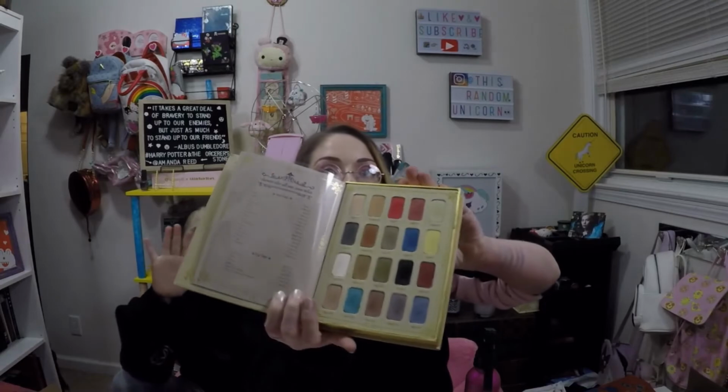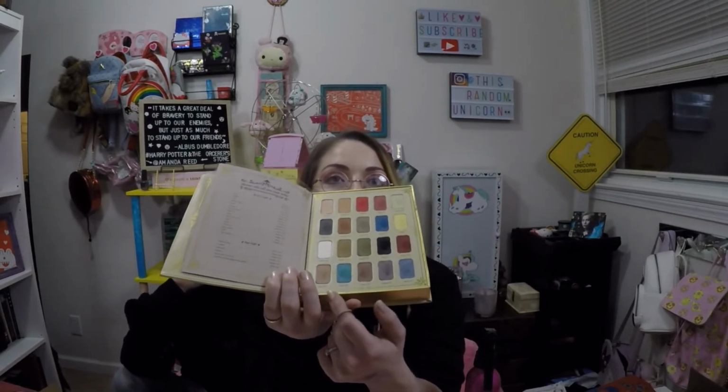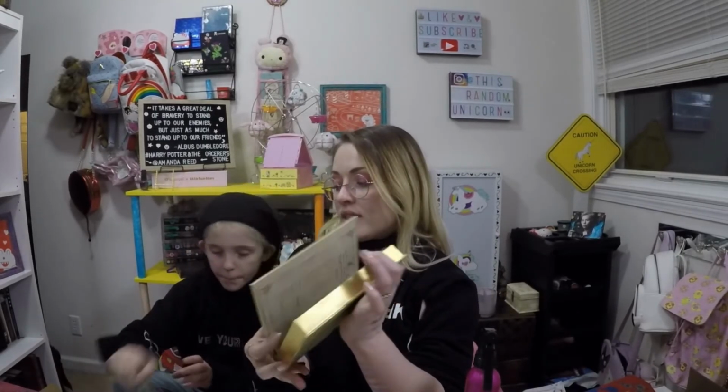Now really quick, I want you to see what I mean when I say this is a very messy palette. Well, that's not even all of it. I blew some off earlier. But you can see by this bottom row how messy it can get. And I am being very, very gentle with this palette because I do not want this to get ruined. So again, they all seem to blend beautifully.